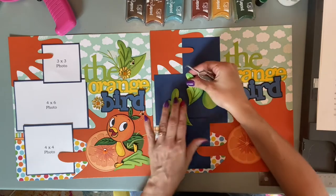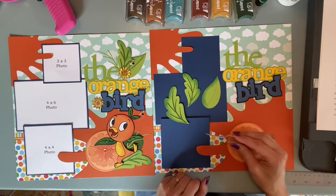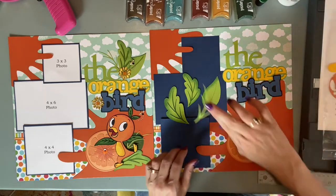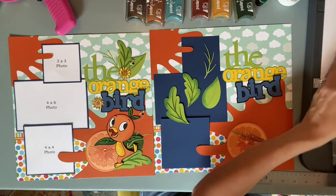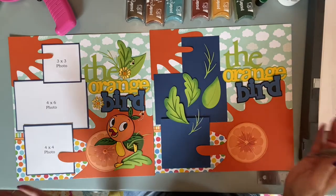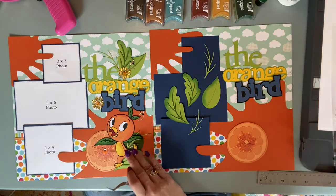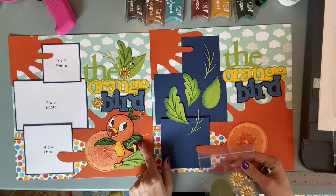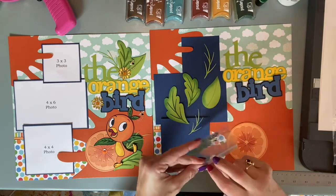All right. Now, if you notice, there is a negative space inside of each of those leaves. I loved the effect of the negative space. So we saved the negative space and we are actually going to use it on the page as well. I seriously find inspiration in everything. So if you look at our final sample here, we have this dimensional leaf here. This embellishment leaf here. So it's not a die cut. It's actually one that's going to be in your little embellishment baggie.